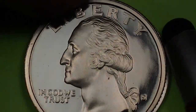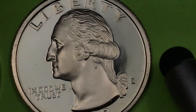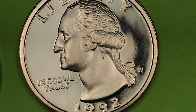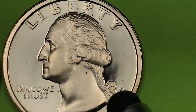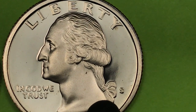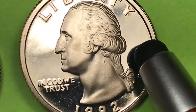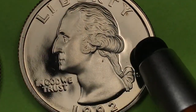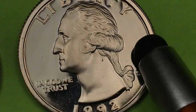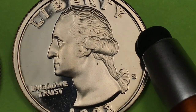So they also made them at the San Francisco Mint in the clad coins, and this is the clad with a copper sandwich inside. And with the clad coins at San Francisco Mint, they made 2.9 million of these S's, the non-silver. So far, they've found over 1,100 proof 70 deep cameos, and this isn't even a deep cameo, really. This is a little bit of a cameo. So it'd have to be better than this, but even if you find the best 1992 clad S quarter you can find, it goes for about $38.